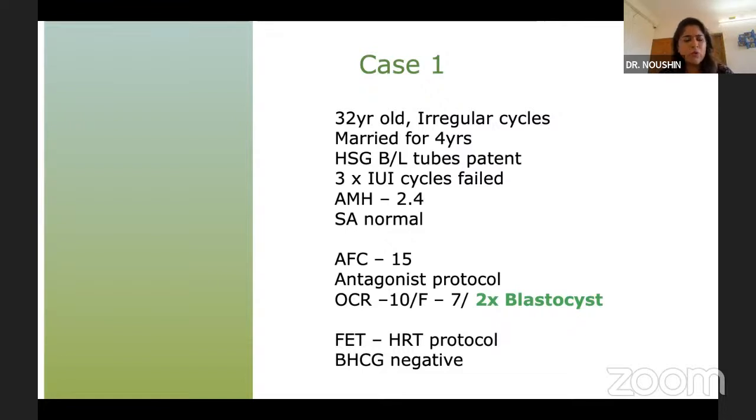for a woman with 2.4 AMH, what was the starting dose, whether the starting dose was adequate, how the response was going, and what was the trigger. And as everyone has rightly mentioned, the number of blastocyst formation was less. So what about the sperms which were injected? What about the oocyte quality? And also, as the previous panelist was mentioning, the lining during the preparation, or whether there was any difficulty during embryo transfer. All these parameters will help us in understanding better and will prevent further mishap.